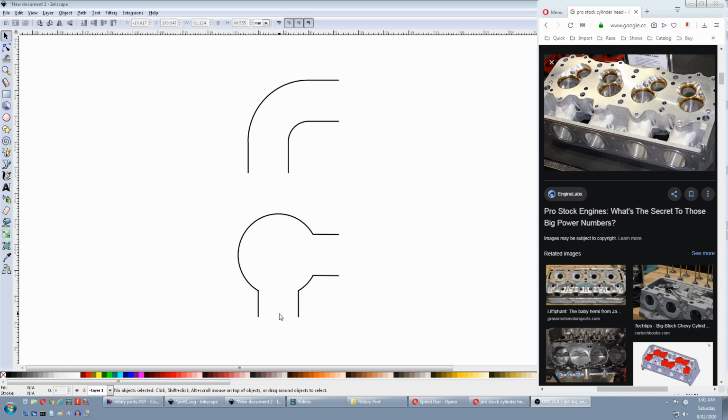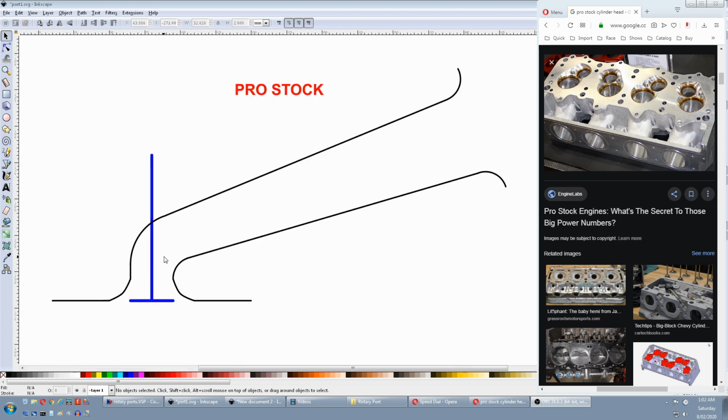And that's what we're doing with the bowl. So in porting, we balloon out this area depending on how sharp the turn is. Typical areas here for Pro Stock will be about 115 to 125% of the throat area.